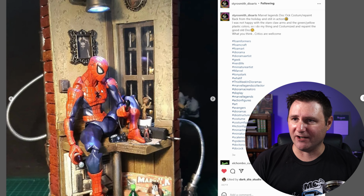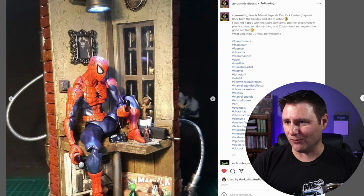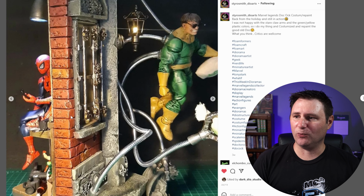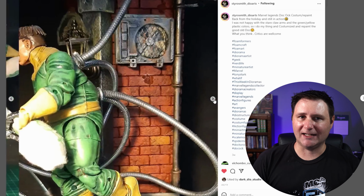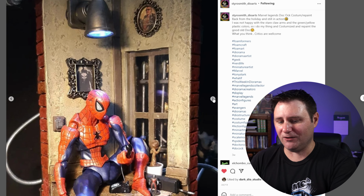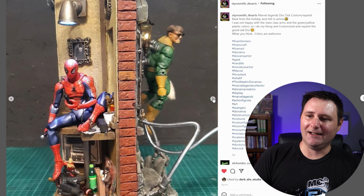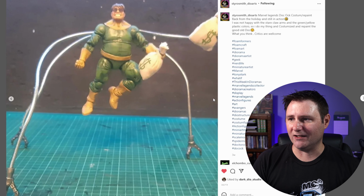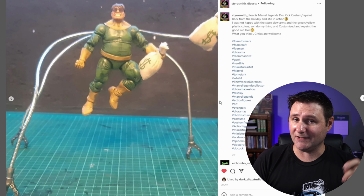So now we've got Spider-Man here sitting, going to make a phone call or whatever, a little tiny baby Groot, and then a tiny Ant-Man. This is just so cool. I love the paint apps, the sculpt work, and then just the whole thing together is a great piece to put up on a shelf. It tells a story. Wow, this is just great. Every time he does something, he nails it. And again, this one he nailed.